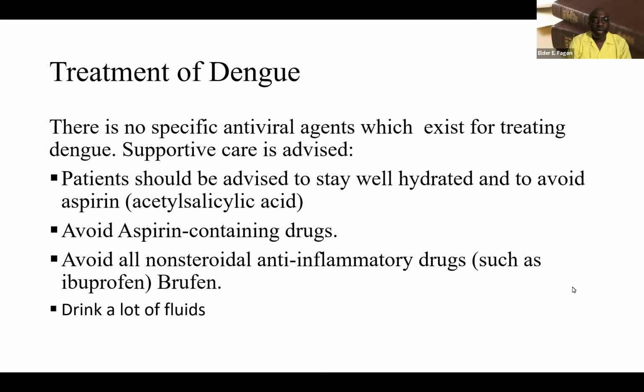How do we treat dengue? There is no specific antiviral agent which exists for treating dengue. So the treatment of dengue is what we call supportive care. Patients should be advised to stay well hydrated. I mean, drink as much water as you can tolerate, or as much liquid, whether it be drinks with high value, with protein and so on. But you should avoid aspirin, acetylsalicylic acid, or anything containing aspirin. The reason is that it can cause rupture of blood vessels. And Brufen is one of those medications that should not be taken.